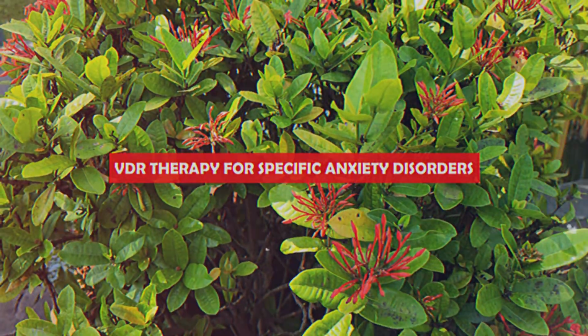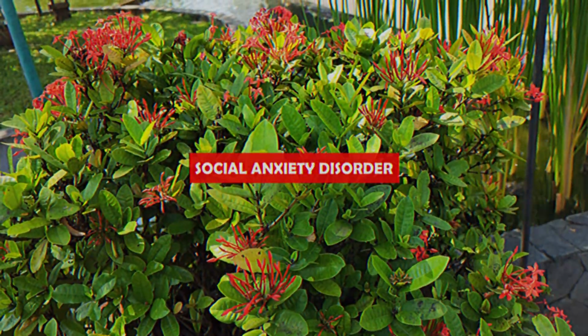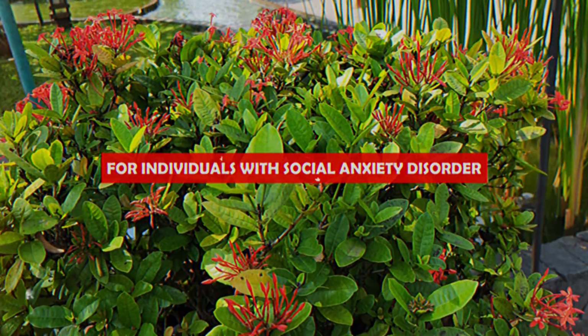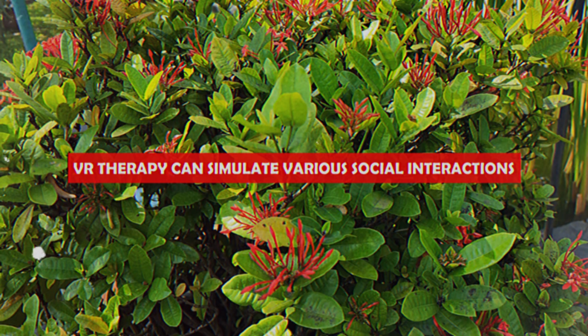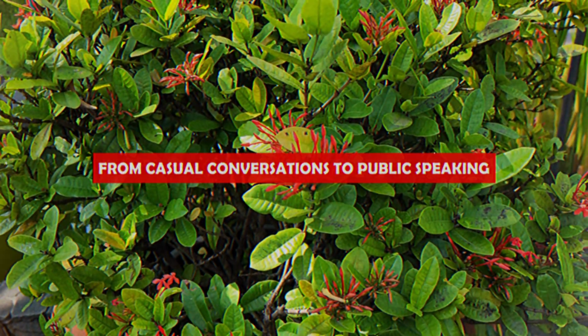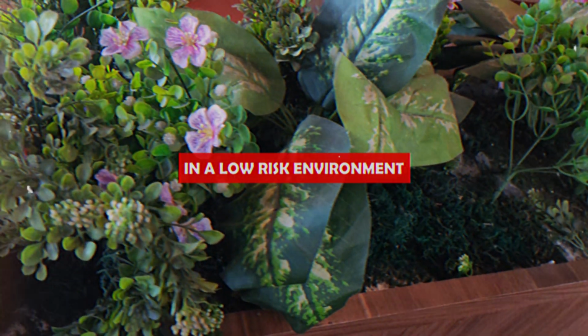VR therapy for specific anxiety disorders. Social anxiety disorder. Social situations can be daunting for individuals with social anxiety disorder. VR therapy can simulate various social interactions, from casual conversations to public speaking, allowing patients to practice and improve their social skills in a low-risk environment.